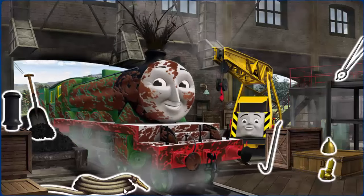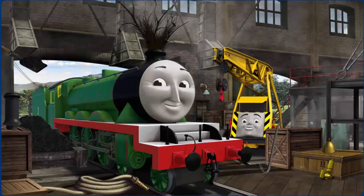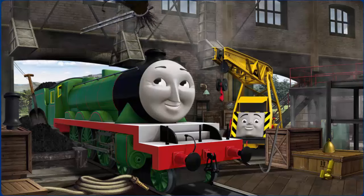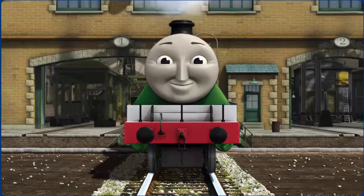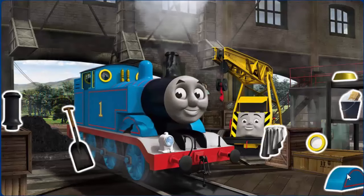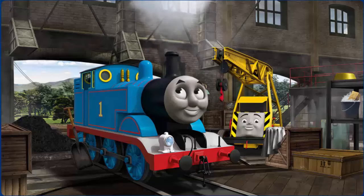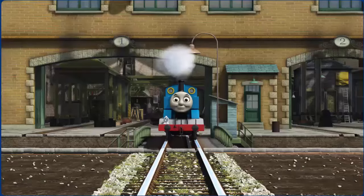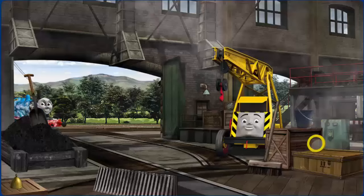Henry is covered with chocolate and his funnel is clogged. Great job, but there's still more to do. You fixed it! Henry is ready to be really useful again. Thomas's wheel arch is broken and his funnel is clogged. Great job, but there's still more to do. That's right! Thomas is ready to be really useful again.